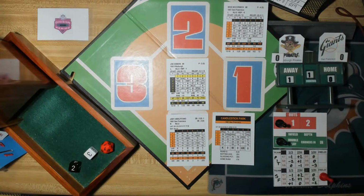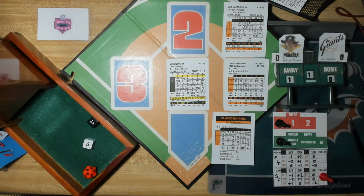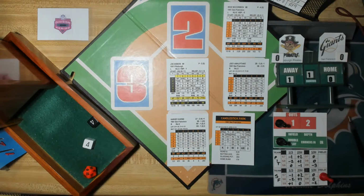Second baseman Joey Amalfitano leads off, .255 average, 2 homers, 23 RBIs. He will lead off for the Giants. Gibbon with the pitch, 1-5 against the righty. That's a blank. Amalfitano, 4-4, base hit right past the pitcher, and the Giants start with a man on. So a single for Amalfitano, and he'll get on base now.